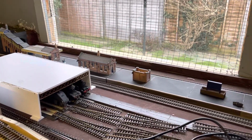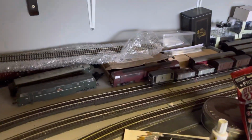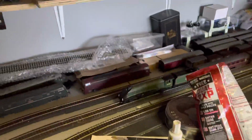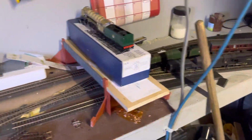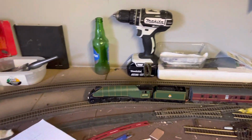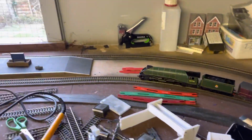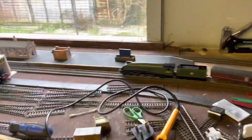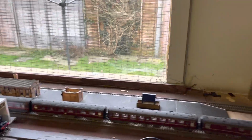New additions for the layout since the last video. It's only really one, and it's this W1. Bless me, sorry. This W1 here, the rebuilt one. It's a very, very nice engine, but for what it is, I would say it's a little bit overpriced. But I would recommend one if you've got the money, or you find one for a much better price and you're interested in them. I would recommend them. They are very nice, and believe it or not, that one came undamaged, unlike the unrebuilt one.